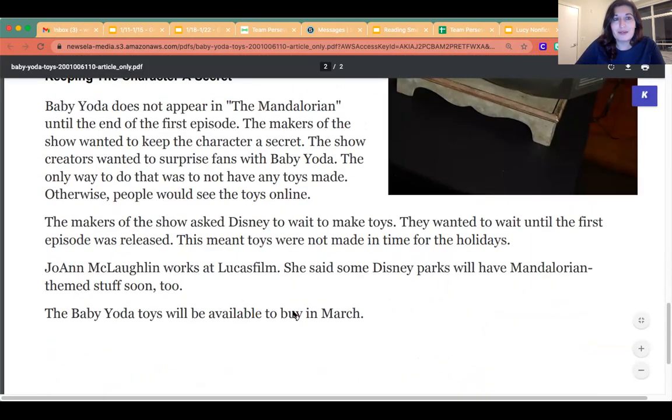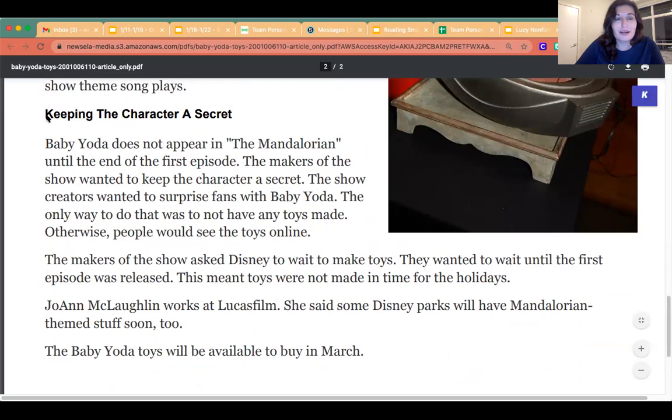Now our last paragraphs here. Heading, keeping the character a secret. Baby Yoda does not appear in The Mandalorian until the end of the first episode. The makers of the show wanted to keep the character a secret, but the show creators wanted to surprise fans with Baby Yoda. The only way to do that was to not have any toys made. Otherwise, people would see the toys online. The makers of the show asked Disney to wait to make toys. They wanted to wait until the first episode was released.